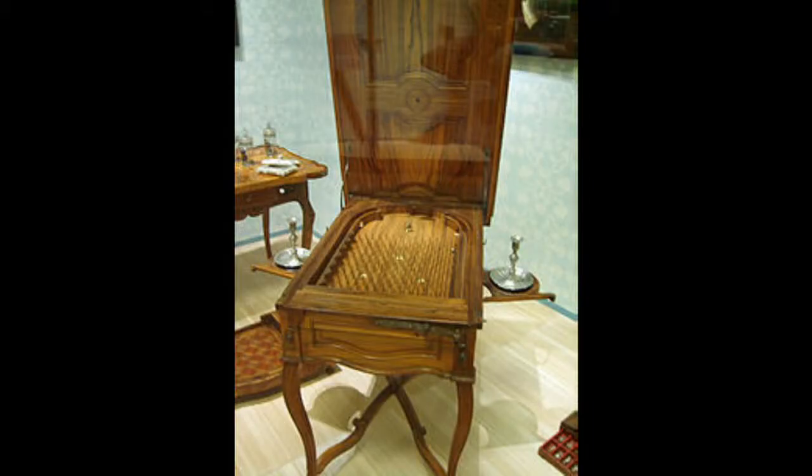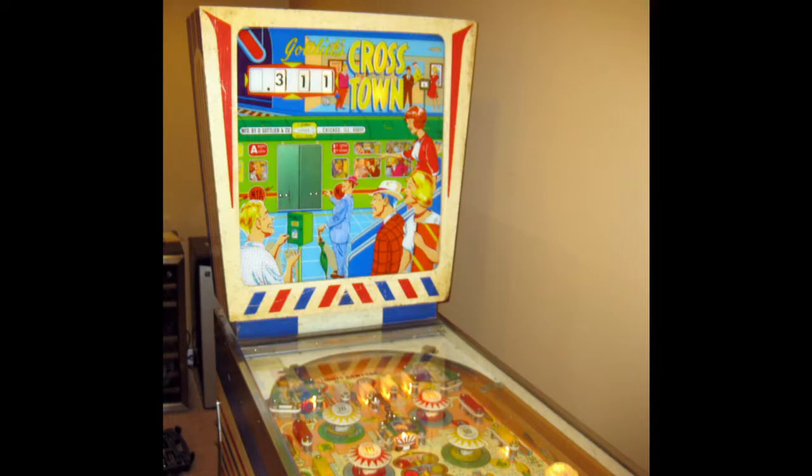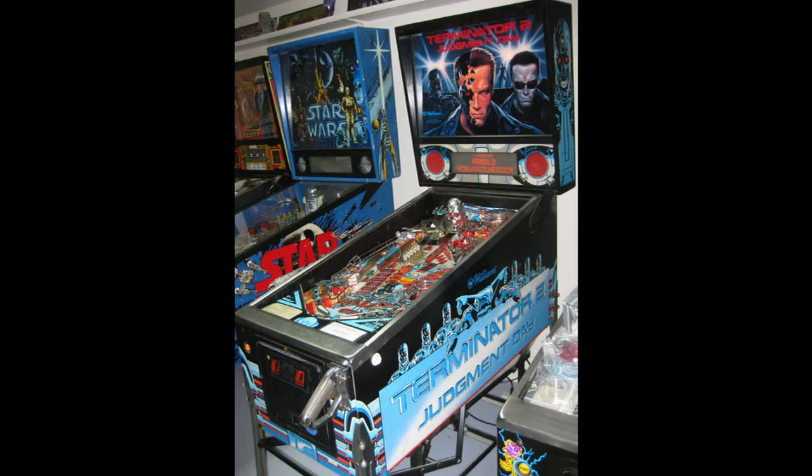Throughout human history, we have constantly come up with new ways to play games. The game of pinball has been constantly evolving over the past 100 years, from the introduction and refinement of flippers, to electrification, and further to solid-state electronics and dot matrix displays.